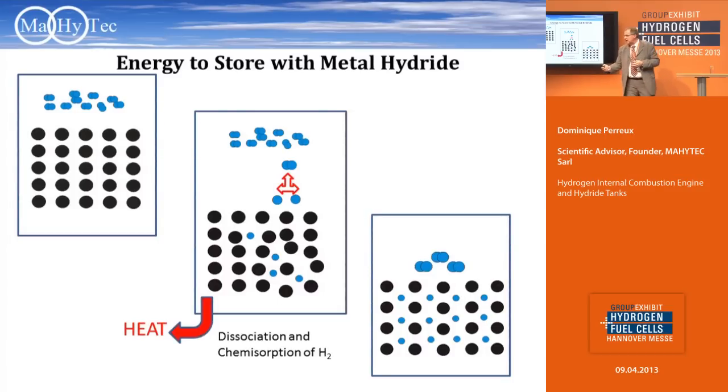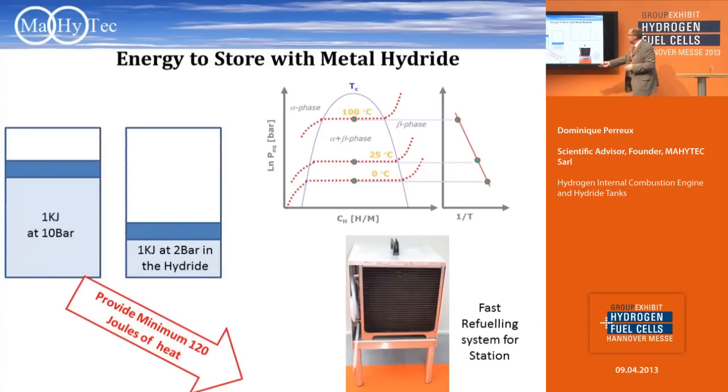So in this case, when you start with 1 kilojoule of hydrogen, at the end you get 1 kilojoule at 2 bars, but you also get 120 joules of heat. So you have to extract this heat from the system if you want to store your hydrogen. This is why we developed a sort of fast cooling system in order to extract the heat of the tank.